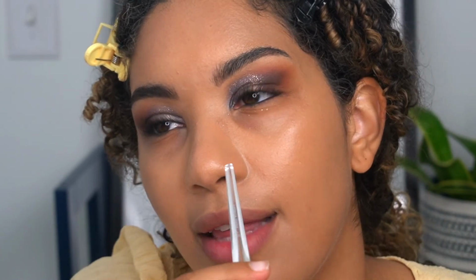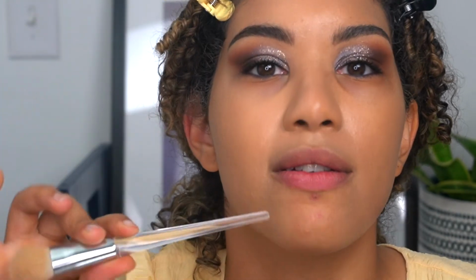So maybe a tad, it covered a tad more. Not so much versus this side. I feel like it's much more solid. I do find that on this side, the Bite Beauty foundation, on my nose, which is regularly my driest spot. So my dry spots are here, here, and here.